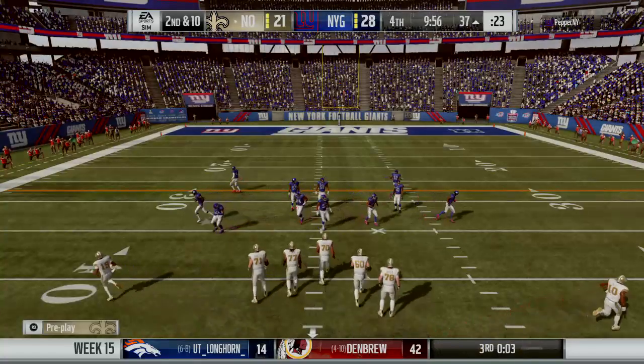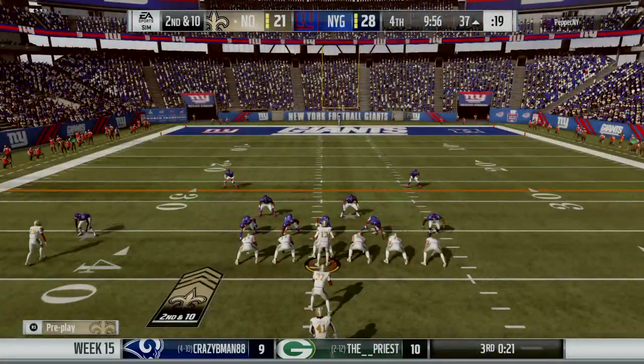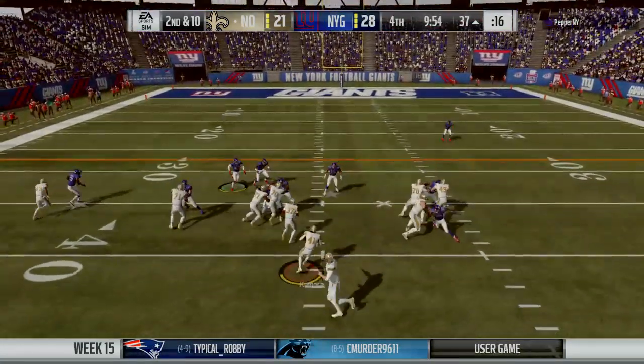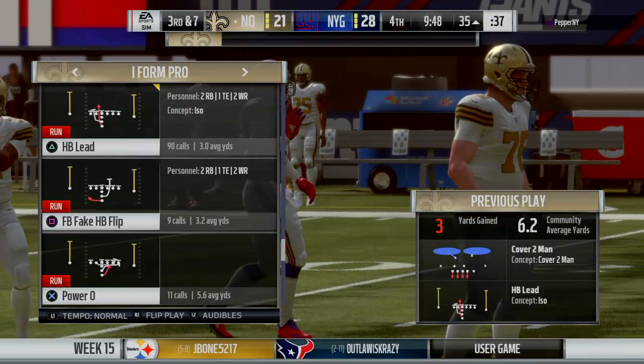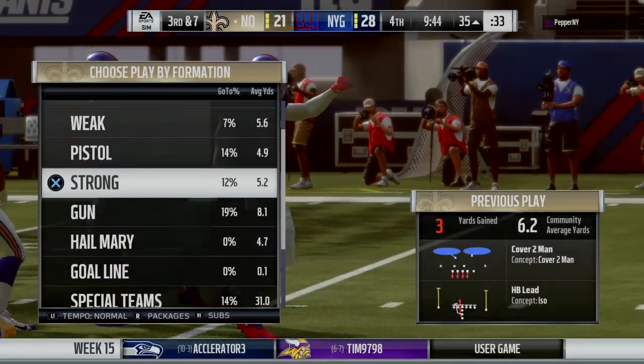Line of scrimmage, again the 37 as they line up second and 10. A man who's been busy this afternoon, it's Kamara again, fighting his way down to about the 35-yard line. It's a gain of about three, but it's going to leave him with third and still 7 yards to go.